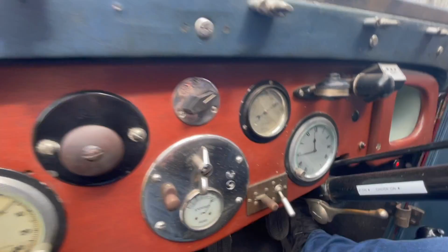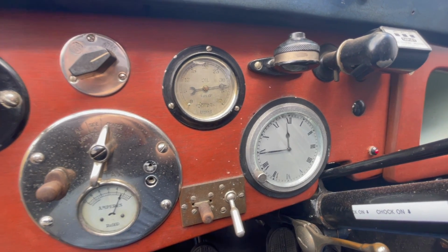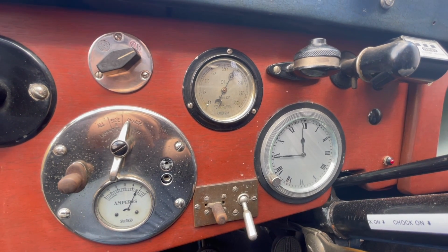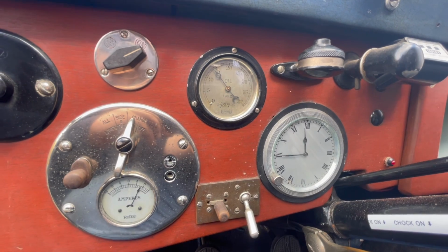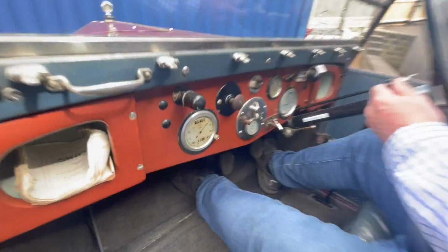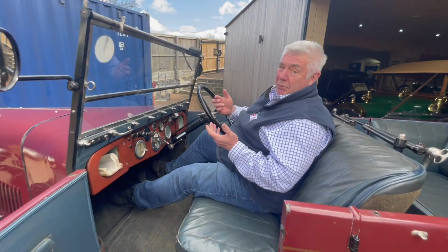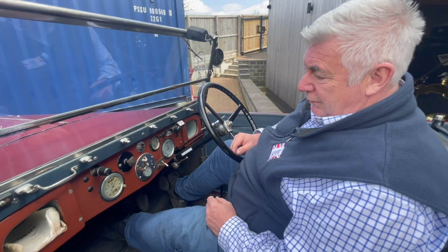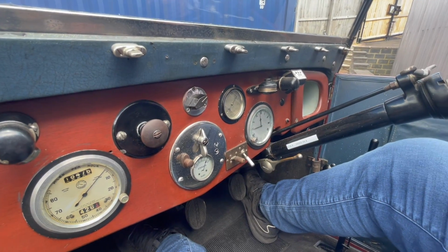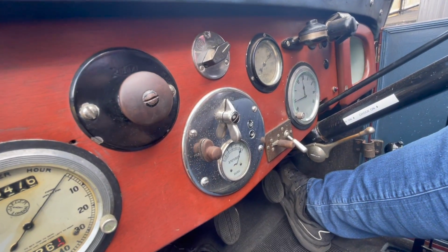Oil pressure there, about 30 pounds. I'll rev it up and it goes up, but it'll go back down and tick over to about 25. Really, really low tick over that. Turn it up a bit because I don't know whether you can hear it. You can see it's putting amps into the battery. So there you have it, the Swift.